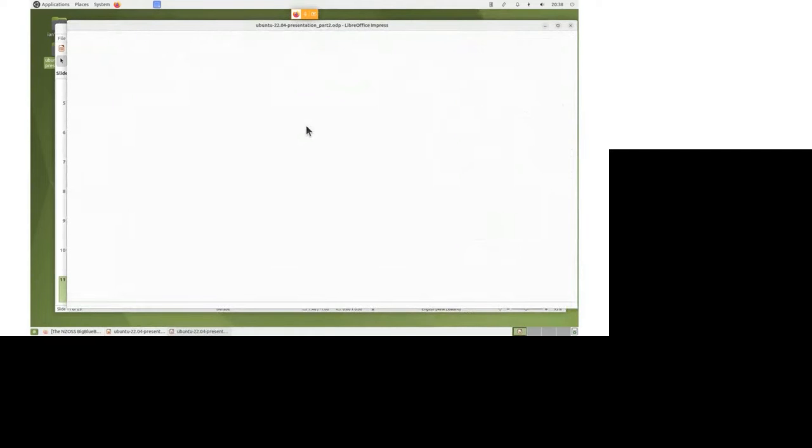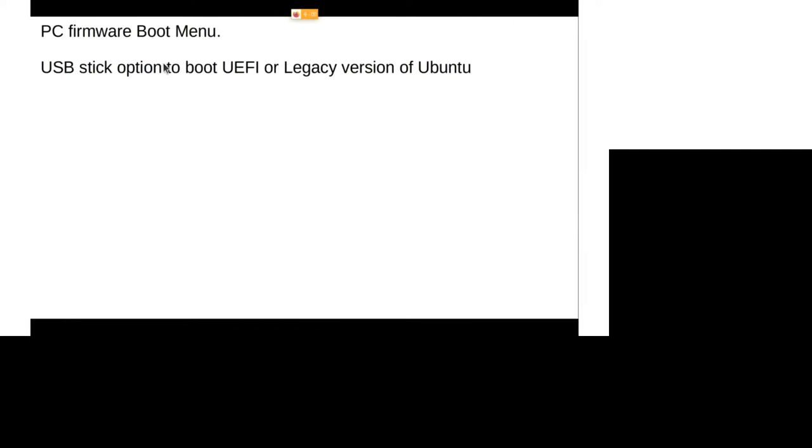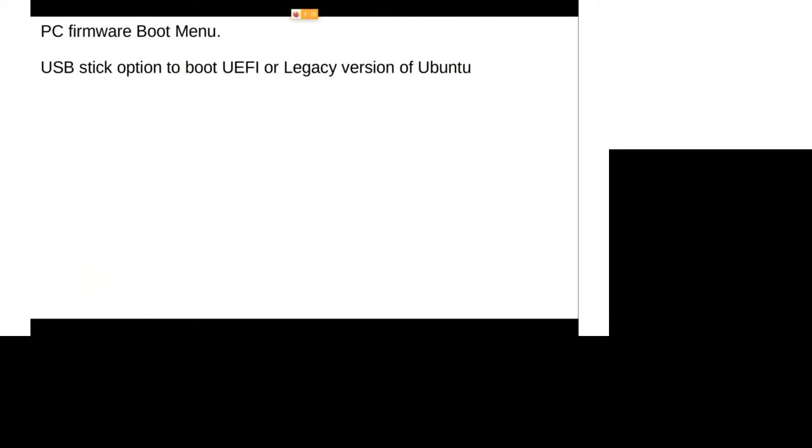What we're going to look at now is doing a desktop installation, and then I'll show you the slides of doing a server installation. Based on your PC firmware, you'll get a boot menu, and you plug in your USB stick, and you should see on the USB stick that you've got a choice of either booting the Ubuntu image in UEFI mode, or booting it in legacy mode. Both versions should appear there.